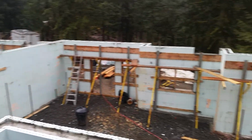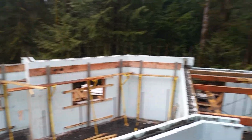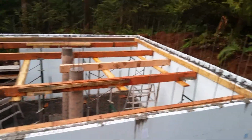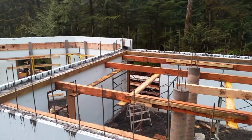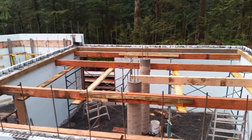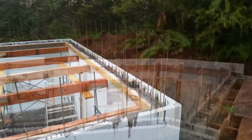We've still got bracing and scaffolding up just to hold it in place while concrete's curing. May as well leave it on as long as we can, and today we've gotten started on beginning the formwork for our suspended slab for the garage here. We've got most of the beams in place, one more to throw in there, and then we can start on the joists for that.